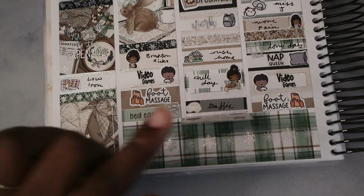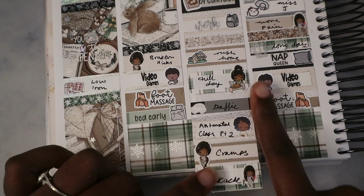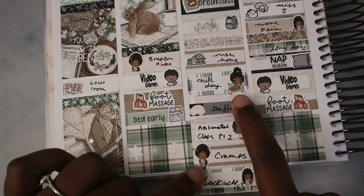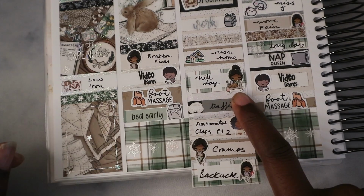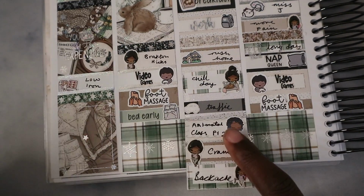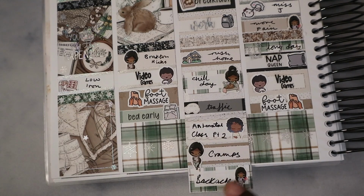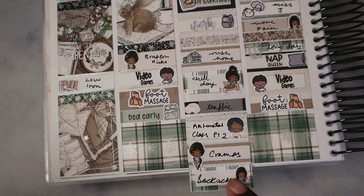I used a house sticker from Carly Plans to note rushing home, and then a girl from Joy of Planning to note that it was a relaxed day at work. I put everything out of order, but it's just how it fit. I then used a car sticker from the kit to note that there was traffic on my way home.